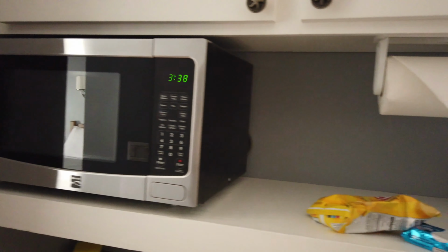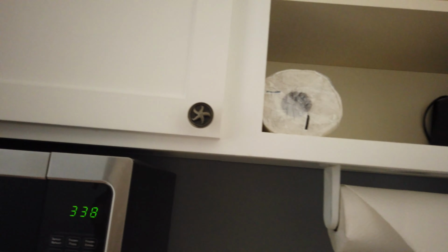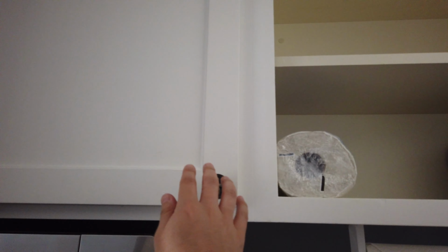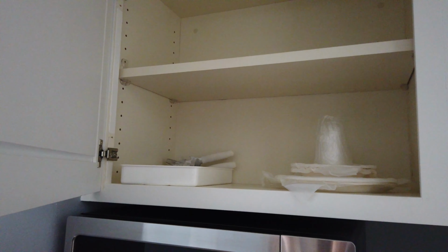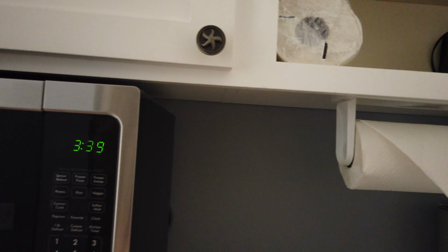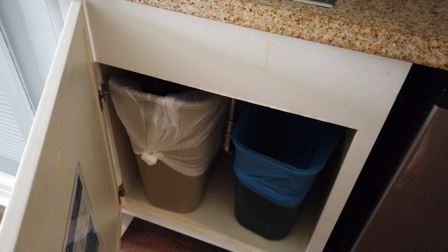Got your microwave, ice bucket, paper towels. Up top, some additional paper towels, a toaster. Let's see, and just some paper plates and cups and utensils on this side. And underneath you have your recycle and your trash.